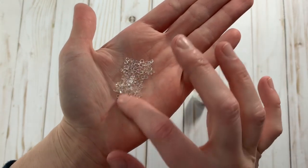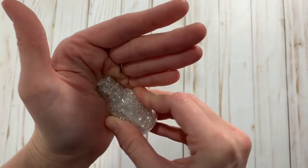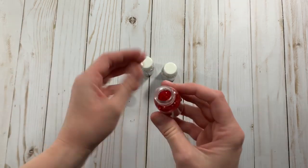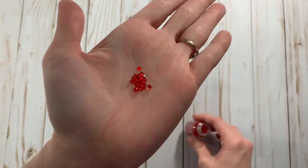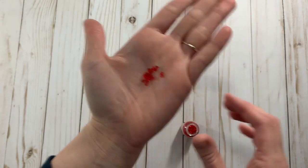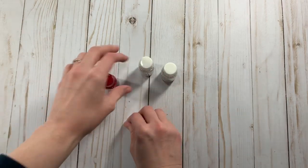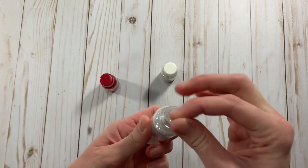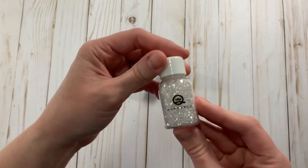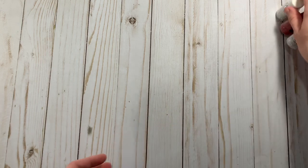Look how pretty. I think these are just going to be fantastic for my Christmas shaker cards that I'll be making. So I picked up two of those clear ones. And then I had to pick up this gorgeous red. Look how beautiful. Oh my gosh, I'm so excited. They also had green and blue and every other color of the rainbow. But 3 for $10, I just picked up the 3. So that was from the Queen & Company booth. So I was really glad to pick up those.